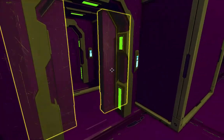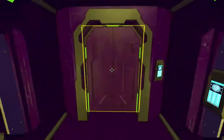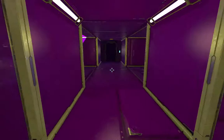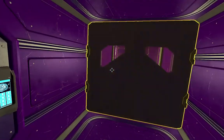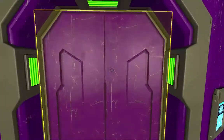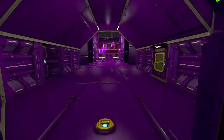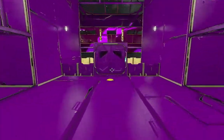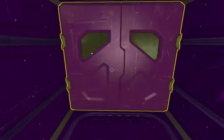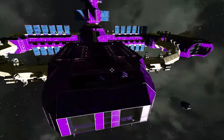I have currently gotten lazy, so I just quickly made this for the videos, and those doors do not have to close on their own yet. I keep forgetting the doors automatically close behind me. I am going to just quickly escape this vessel. I should have done it when I was at the large ship port, but whatever. And I'm going to give you a nice little exterior tour.